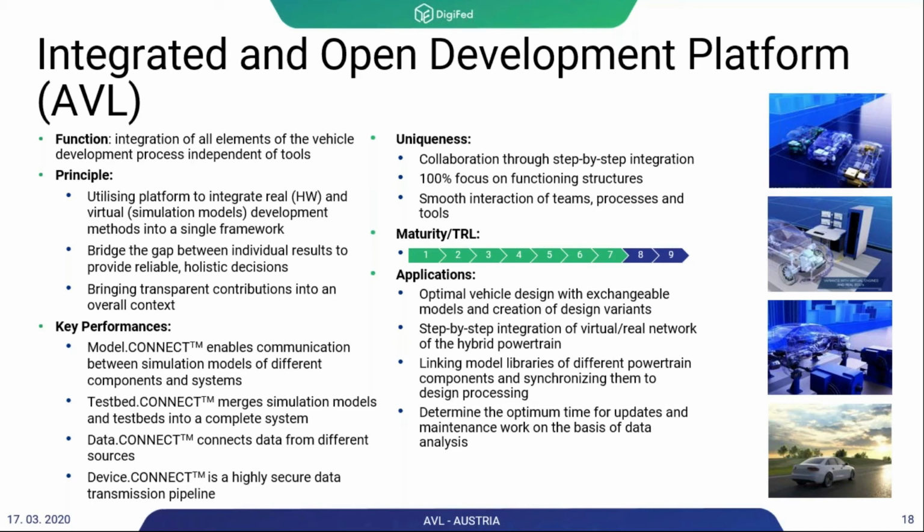The second key element is Testbed Connect. So this goes one step further, which is that it connects not just simulation models, but it connects simulation models and test beds, so hardware, into one complete system. Now, it's pretty clear that with all this connection, a lot of data is generated. And this is where Data Connect comes into play.